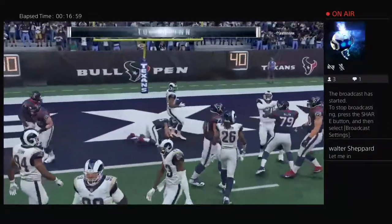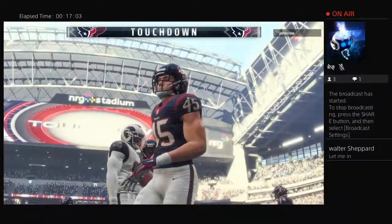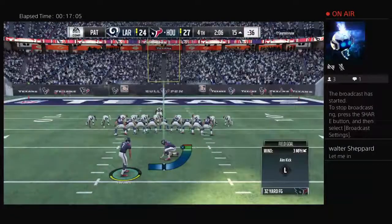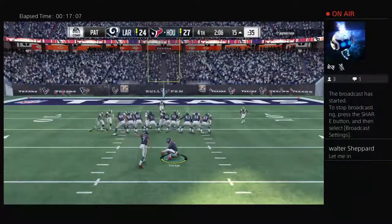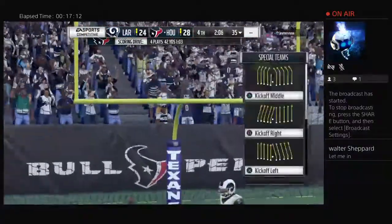And he gets into the end zone. Touchdown, Houston. Jay Prosh taking it in from 2 yards out. And the Texans have taken the lead here in the fourth quarter. And he puts it through.